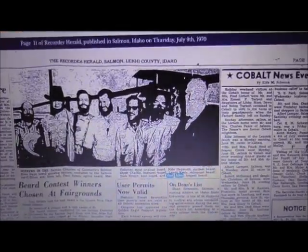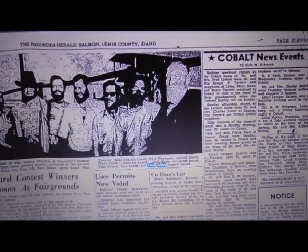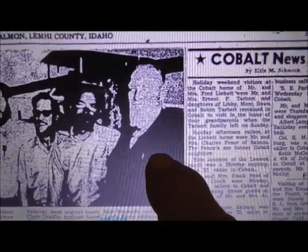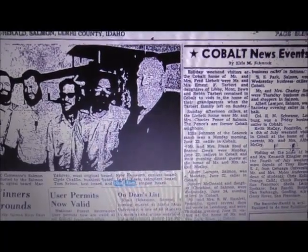This is the only picture I've been able to find of him. It was at the fairgrounds in 1970. And this guy here on this end, they had a beard contest. He had the longest beard. Not a very good picture, though.